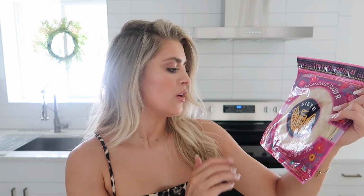All right, and last, but certainly not least. This is the brand Siete. S-I-E-T-E. I think it's Siete. These are grain-free tortillas, almond flour. They're paleo, non-GMO, gluten-free, dairy-free, soy-free, and vegan. If you don't like almond flour, they also make it with chickpea flour. I'm sure there's some other flour that they can make it with. But I've only tried the almond flour and it's too dang good.